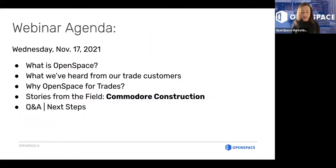So we're going to begin today with just a basic overview of what OpenSpace is for those of you who aren't familiar with us. And then we will talk about what we've heard from our trade customers about how they have benefited from our technology. We are really, I think, more familiar to the GCs and some owners, and we're really excited about the untapped opportunity and potential in this area for those of you who are specialty contractors.